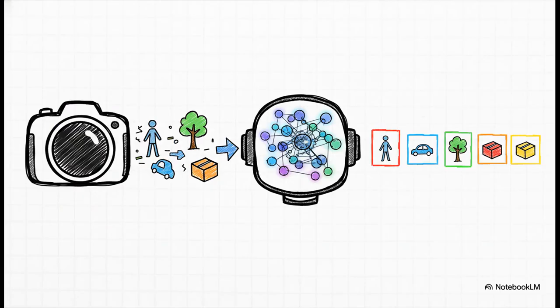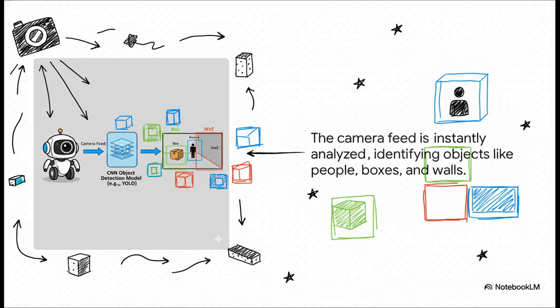So with all this information pouring in every millisecond, how does it make sense of it all? Well, that's where the AI's visual cortex kicks in. It's a type of deep learning model called a convolutional neural network, or CNN for short. And boom, this is the result.